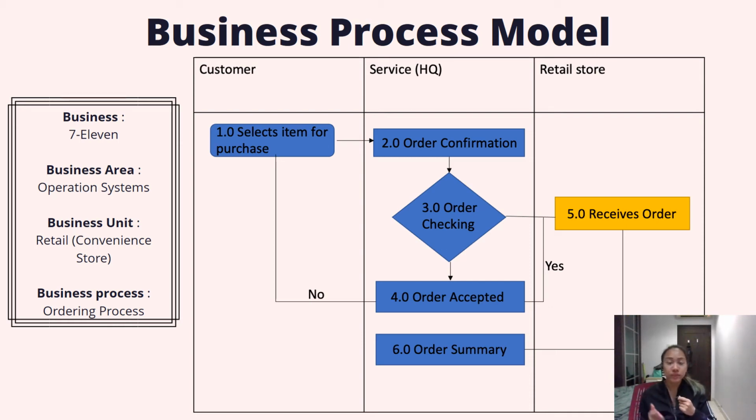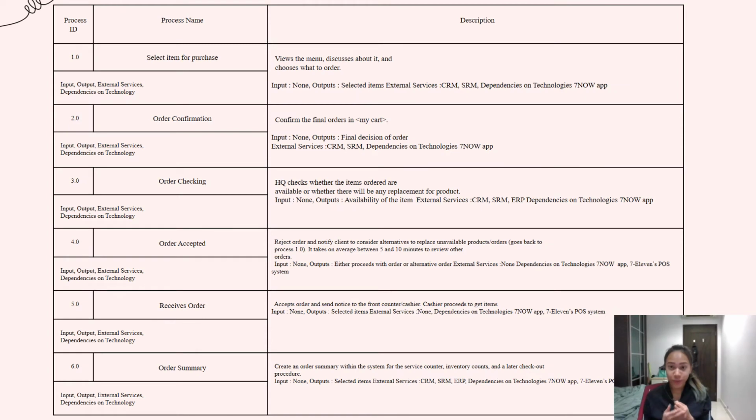Then it goes to 2.0, which is order confirmation, down to 3.0, order checking, further down to 4.0, order accepted, whether it's accepted or rejected. If it's accepted, then it goes to receives order, which is 5.0. If it's rejected, then it goes back to 1.0, select items for purchase. Lastly, it will end with 6.0, order summary. Now, we'll be talking about each of the process models in detail.